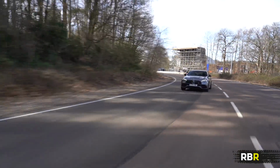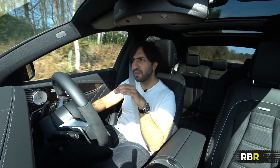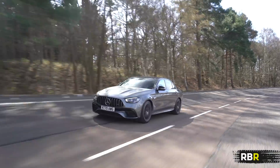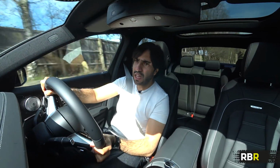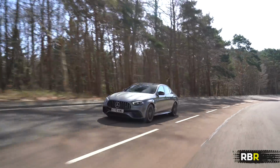But yes, as far as handling goes, I still think it's the king. It has a bit more body roll than the M5. The M5 felt a bit more on rails and static through the corners, but then it was more numb on the front end. Whereas this, the feedback you get turning in, especially at low speeds, is brilliant. You'd hardly believe it was an electric setup.